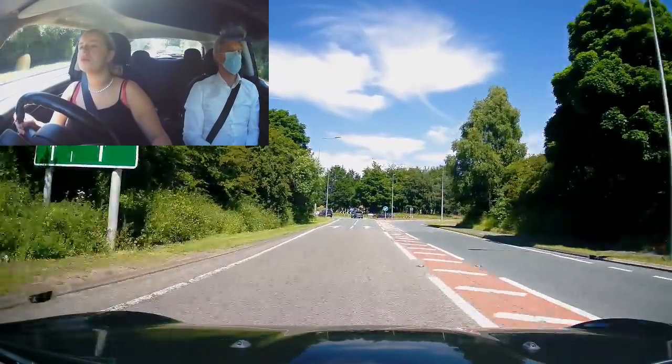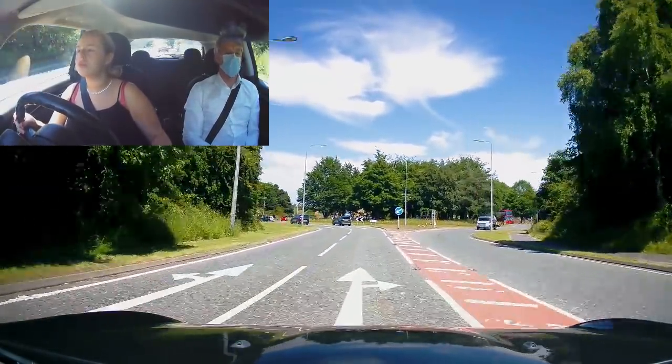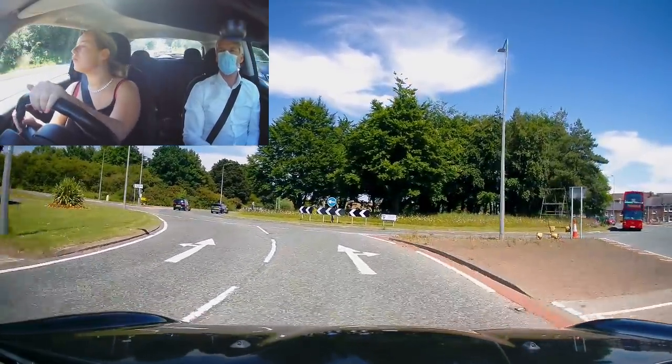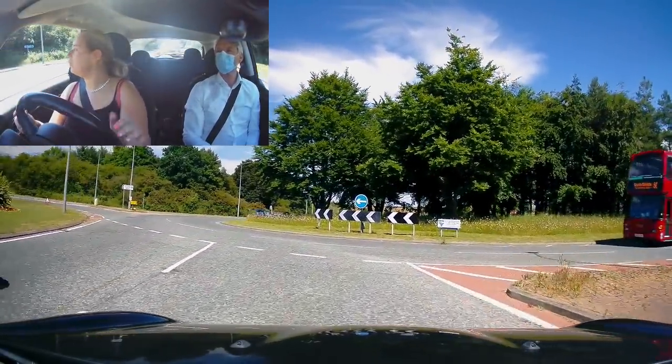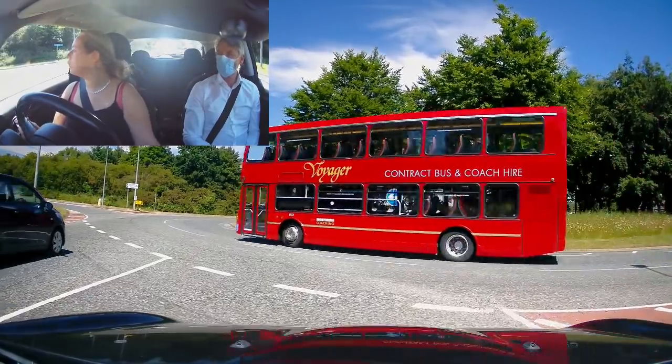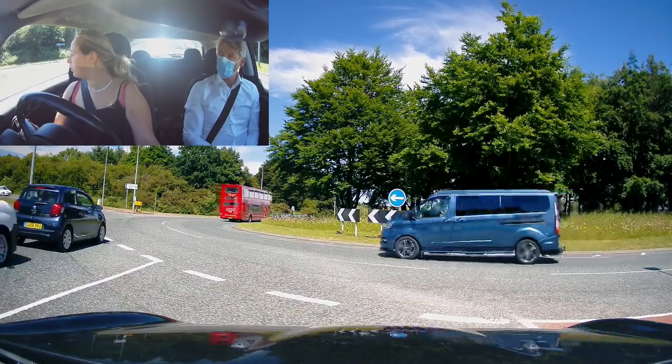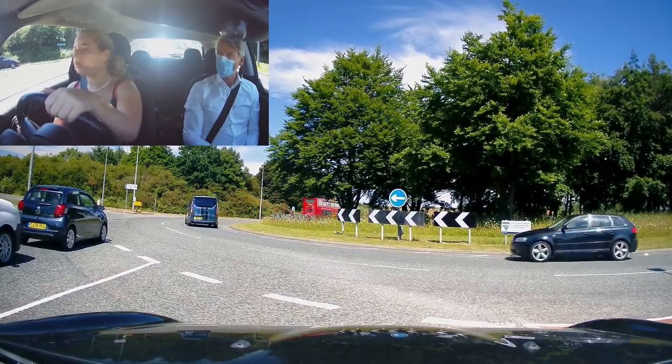All good work on this roundabout from Leah. She approaches at a nice smooth pace. She sees the bus come around in the right lane. It can be a very difficult roundabout to emerge onto, this one. She goes round in the right lane. Timing of the mirror signal manoeuvre when leaving the roundabout is excellent. So again, good work from Leah.